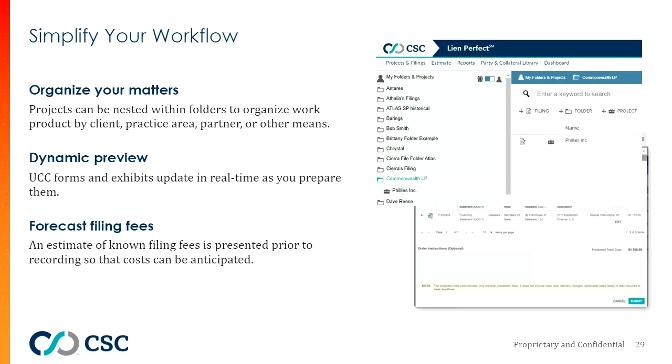Next, how does CSC Lien Perfect help you to simplify your workflow? We allow you to organize your matters into projects and folders, and what this does is it allows you to be able to clearly delineate the work by client, practice area, partner, or any other means that you like to use. Additionally, we also offer a dynamic preview. So when you're preparing your filing, you'll be able to see the UCC forms and exhibits in real time as you're preparing them. And lastly, you can get a forecast of filing fees. We provide an estimate of known filing fees and present that to you prior to recording so that you can anticipate what the cost will be.